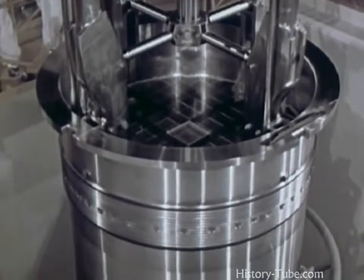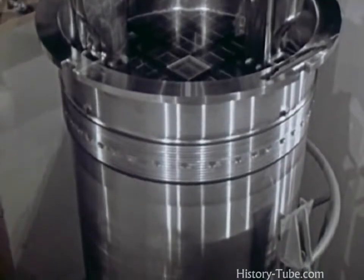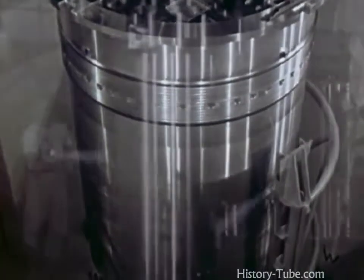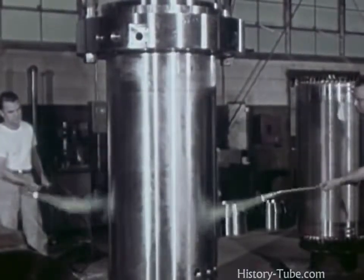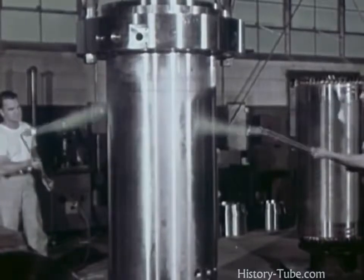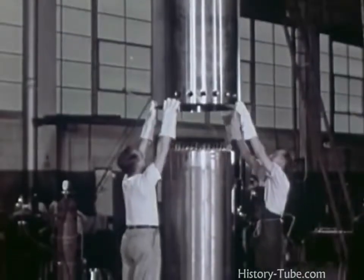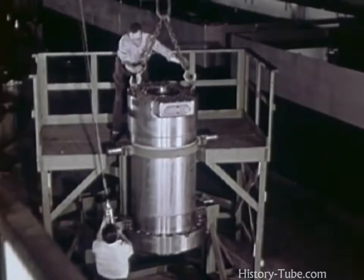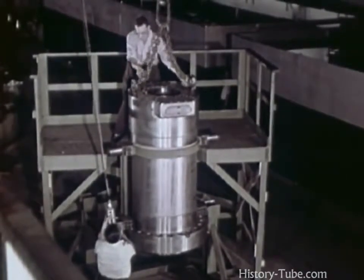The Shippingport plant has a large number of newly developed items of equipment to ensure safety and reliability. Typical of these are zero-leakage canned motor pumps. In this design, no shaft seal is necessary. Metal cans enclose both stator and rotor. Primary water circulates between them, lubricating the bearings and cooling the induction motor. A separate water supply cools the stator coils.